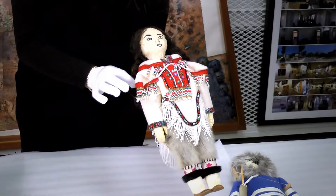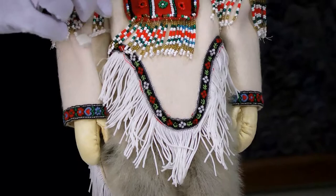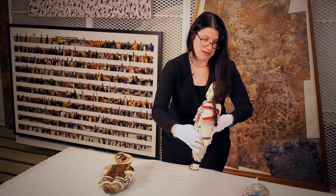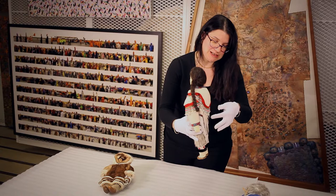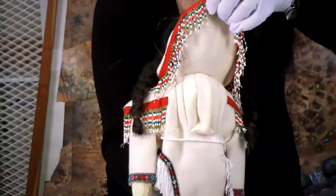She's also wearing fur pants, and the amauti, the parka that she's wearing, has detailed beading and some commercial fringes. Now, the artist, in order to add her name to this beautiful doll, stitched her initials on the back of the amauti in the hood. And if you come close, you'll be able to see the stitches right on the back.